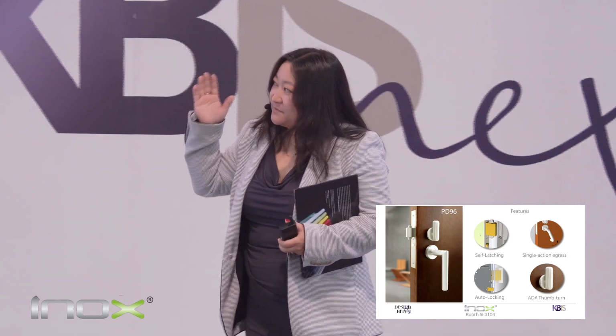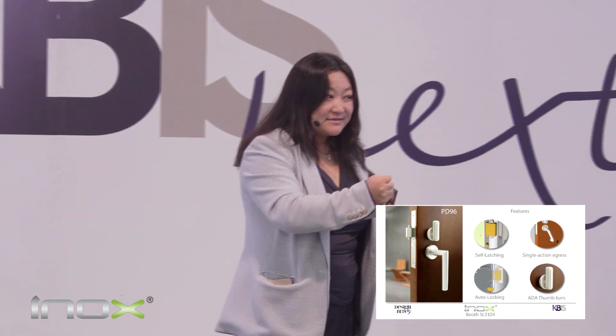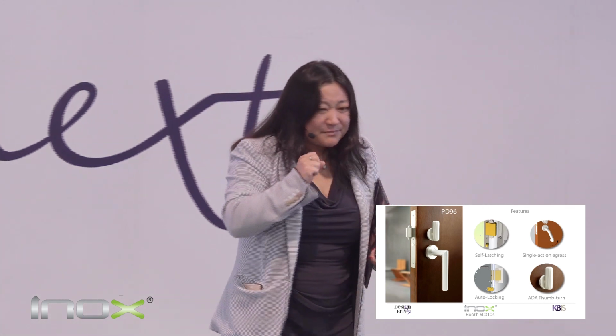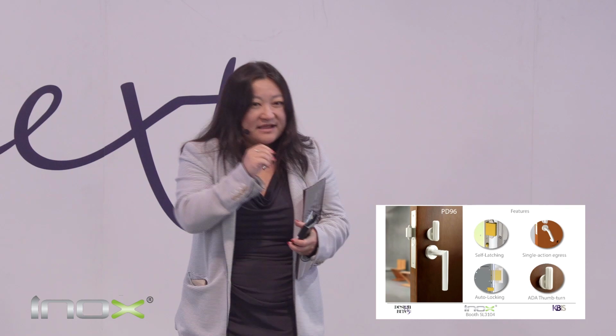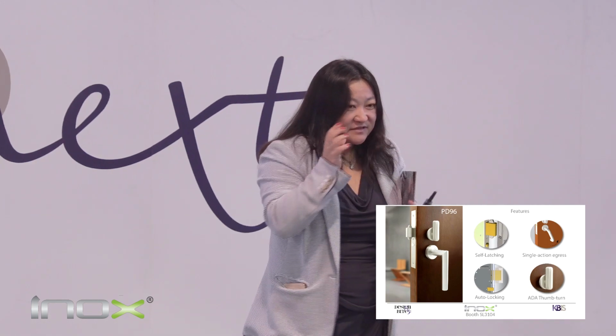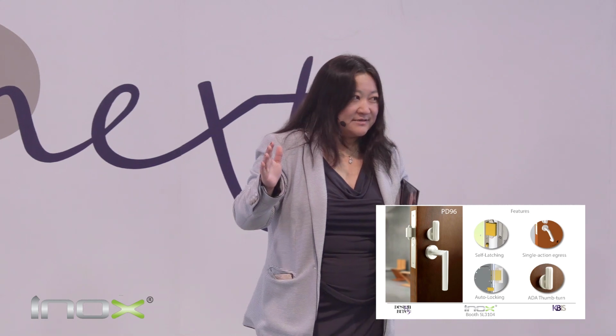Then it has something we call emergency egress. It's a single action egress where anybody from inside can always open that lever and get out of the door for safety reasons. So these three configurations might not sound very big. It's a design byte, right? Our engineers have to figure out how to put the springs, the shafts, the cams together, to fit into this tiny lock. But for us, it has a huge impact.